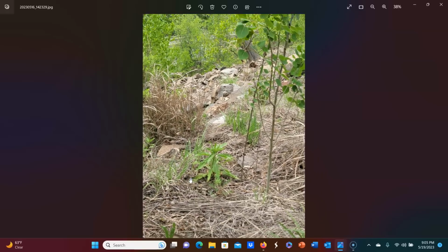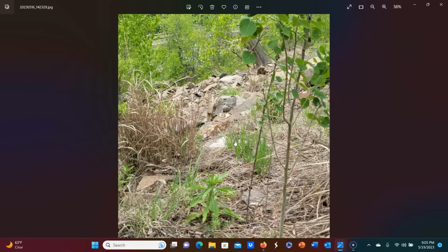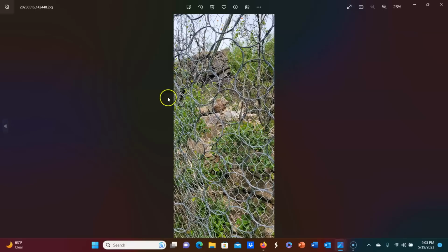This one here is actually going down the mountain. As I was going back down the trail, one side was going up to the ridge, and then the other side obviously was going down. That's what this is here. And again, more of the same, all these rocks. Some ancient tree up here, in my opinion.